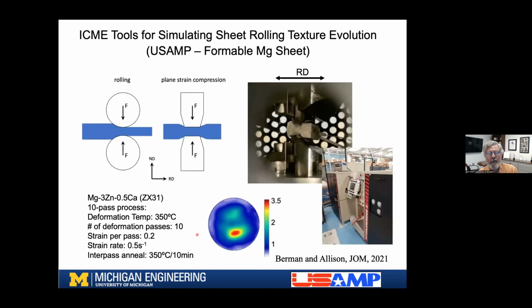And finally, in the texture formation and as well recrystallization, we use the Gleeble for doing sheet rolling texture evolution. So we model the rolling process with plane strain compression, our Gleeble shown here. So this would be the rolling direction. And the example I used here is from a USAMP program for GM and Chrysler Materials Consortia, where we were working on a sheet, but this was magnesium sheet, formable alloys when you get the processing correct. And so using the Gleeble, we were able to optimize the manufacturing history to get the desired texture.